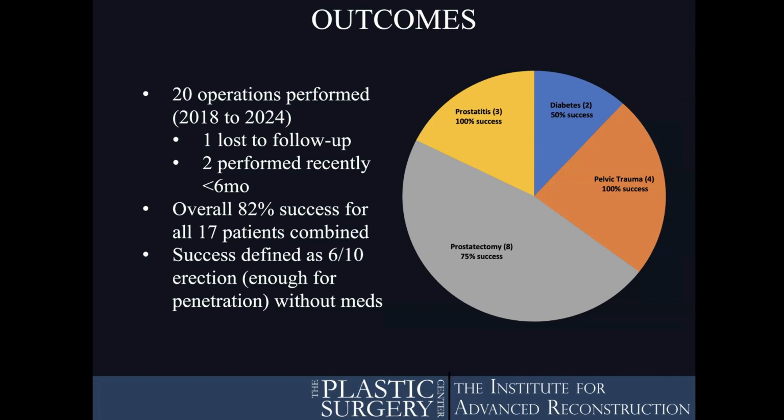For my pelvic trauma patients, those patients have all done great. So all 4 of them had a success. The prostatitis patients, all 3 were from just a biopsy that got performed, and then they got a raging infection with prostatitis. All 3 of them were successful. For the prostatectomy group, 75% were successful of those 8.